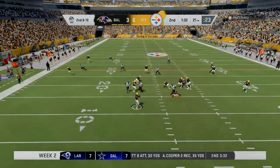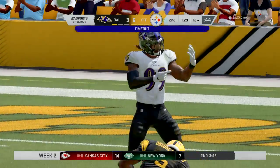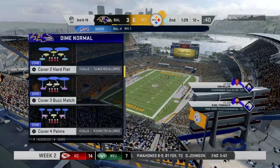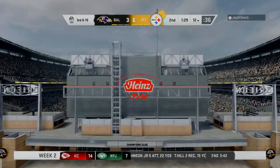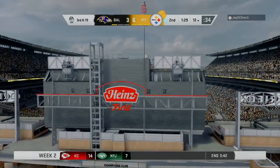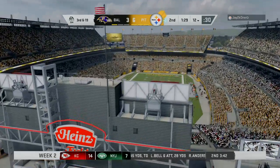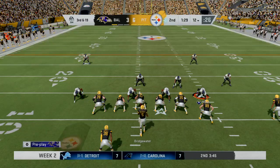Here's Bridgewater. And the Raven pressure too much. Down he goes. The Ravens going to use the second of their timeouts as they'll talk it over here before what will be an important third down. After the sack, they'll come up now third and long.